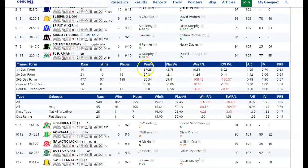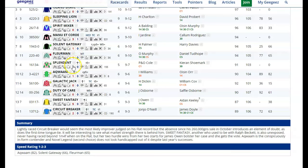He's in very good form. 34% in the last 30 days. Worth noting for the jumps, of course, where he's more predominant. And he's 0 from 36 at Kempton in both codes. But he started to have a few flat runners last year, 3 from 26, 6 places, 4 from 25.7. That might be worth an interest. It'll be interesting if he has any more this summer, especially in staying races, as you'd expect, as a jumps trainer, predominantly can train them to stay. So that might be something interesting more generally.